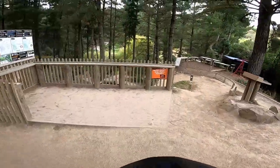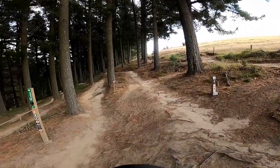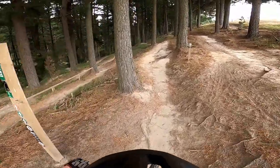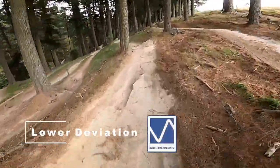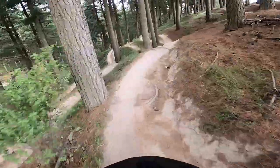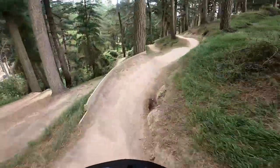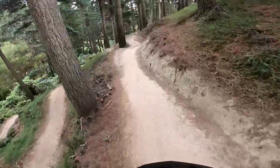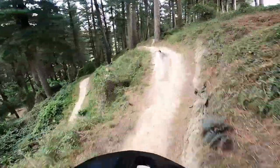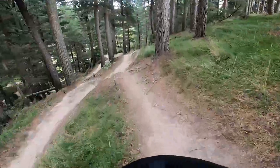Right, back to the main hub. Righto, we've done Croc Pot. Obviously we've come up Crocodile. Next descent, lower deviation. Always a crowd favorite. Turn it high line.